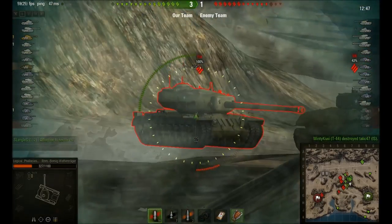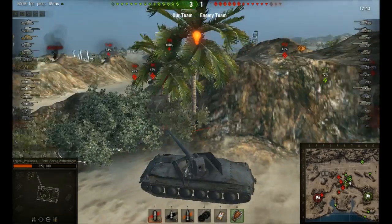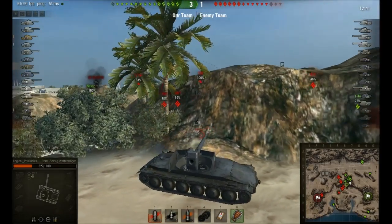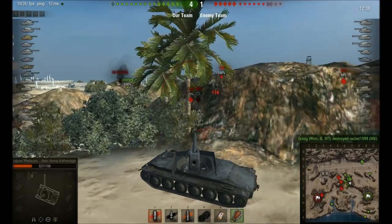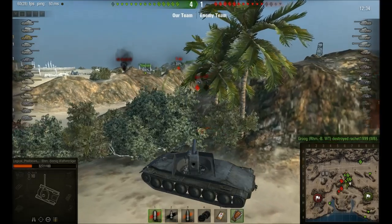I really like the shot here that he's going to take on the T-34. He's going to penetrate the side of the turret. A lot of people would opt for the side of the tracks. However, I think that was a more risky shot than going for the side of the turret.